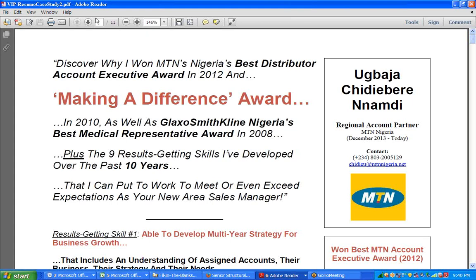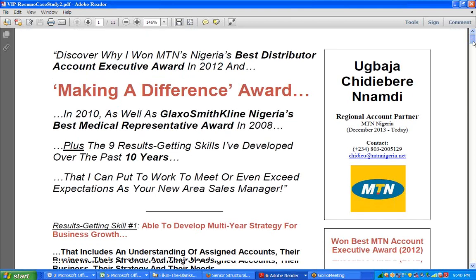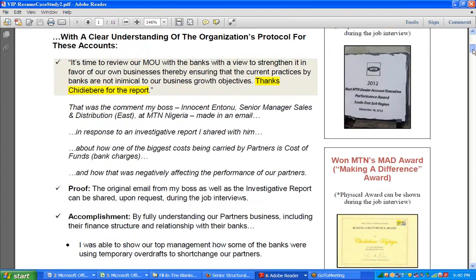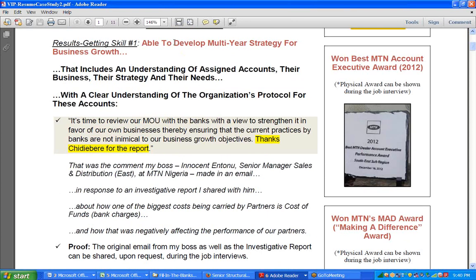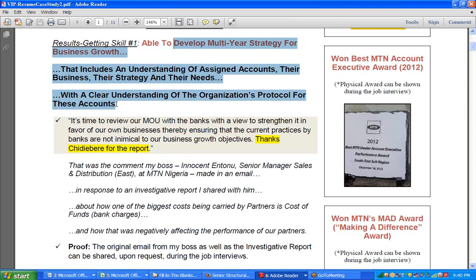So this is an example, yeah. So this is Chidi Ebere. Now you see these are other formulas. Okay, so yeah, the same thing, able to. Then we talk about the response. We describe the responsibility here. Okay. That's all of that is describing the responsibility.